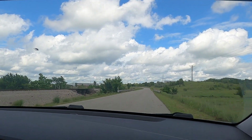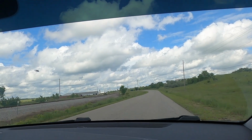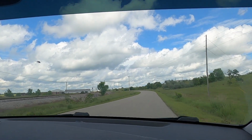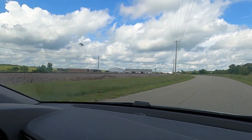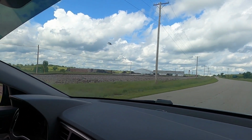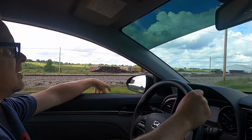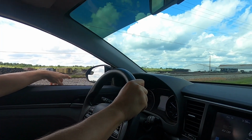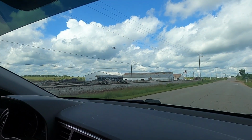It's been a couple years since I've been over this way. Let's see what we got. Here we go. See, there's some old box cars. I think those are box cars. You know what? They've moved it all out. So let's see. Those are just old box cars. Oh, right here. Lots of graffiti on it too. Here, let's just drive in there.